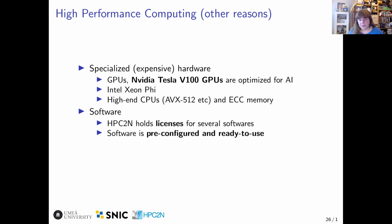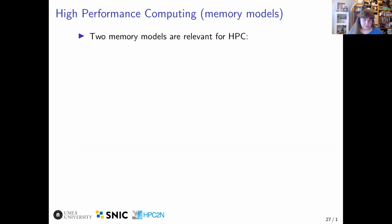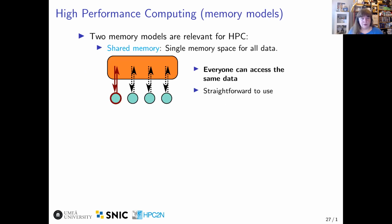We also have a license for quite a number of types of software, which you then would not need to get yourself. There's also some software which few people use, or which has very expensive licenses, and in that case, the research groups need to provide the license for that piece of software themselves. But the advantage is that we would have pre-configured the software for you, and it's ready to use, and we have usually also optimized it. And you can get support and documentation, of course.